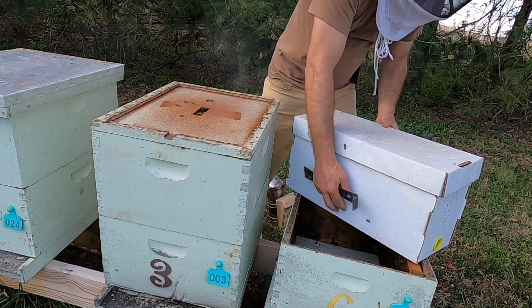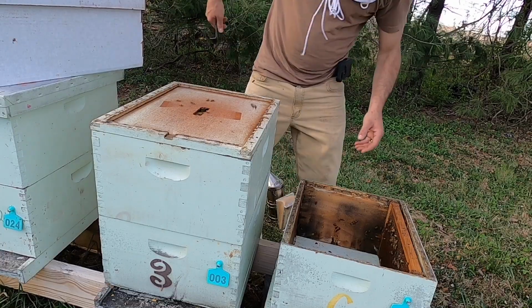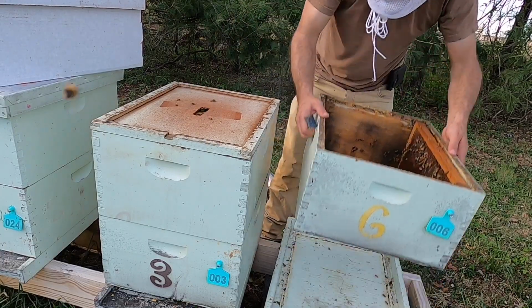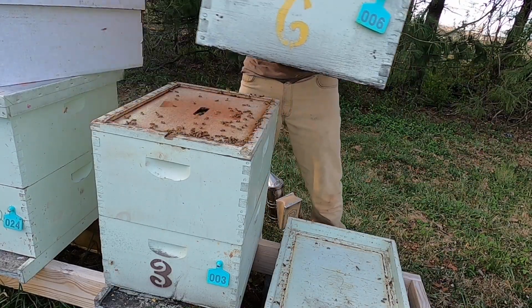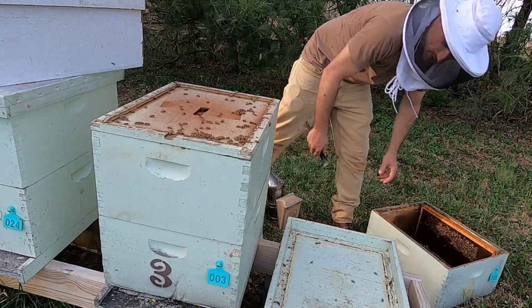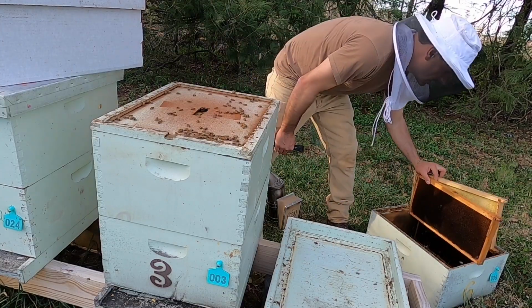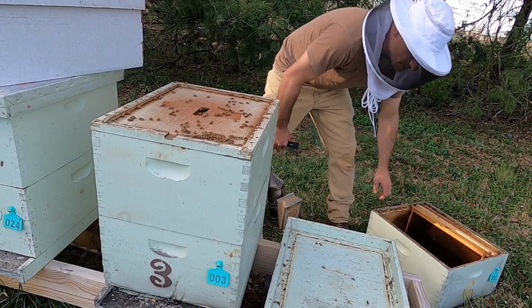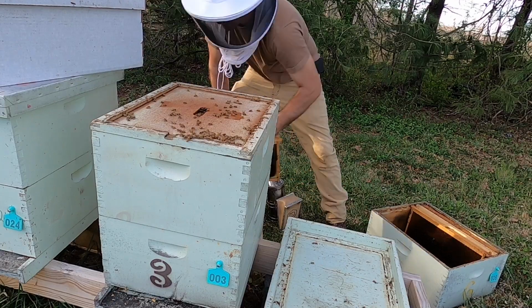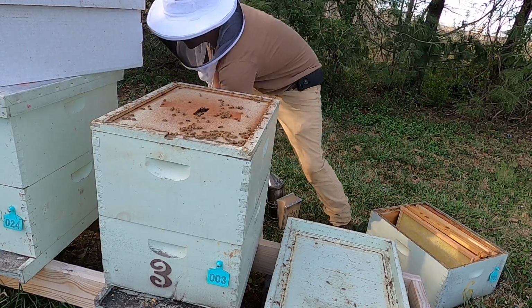It's supposed to be warm the next few days, so that'll get that colony back on its feet and get that queen producing. Queen's capable, but she's got to have enough bees to take care of it. She's got to be able to feed that larva, keep it warm, and can only do so much with a small cluster. So we got to help them out.